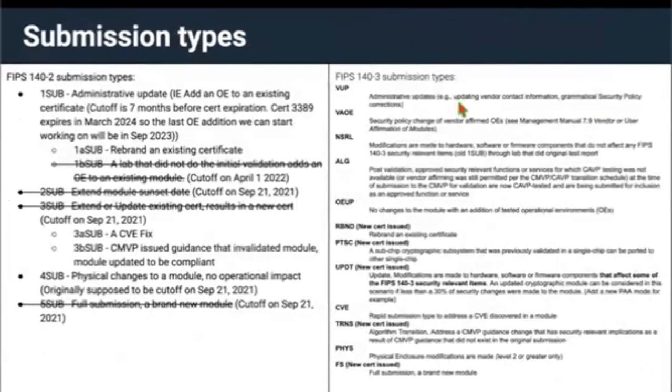As far as submission types, if you're already familiar with FIPS and maybe you've been doing it for a while or around it for a while, you may be familiar with the old terms like a one sub, which is what we do when we add an OE to an existing certificate. It's basically a lightweight submission to the CMVP that says, hey, look, we did all the testing for a new operational environment. Will you go ahead and add it to our cert? And that's the 2 to 4 month effort. That's pretty quick. There were also some sub variants of this, like a 1A sub and a 1B sub. There was an old 2 sub, 3 sub, 4 sub, and then a 5 sub was a full submission. So all these names have been reworked. They are no longer called subs for submission types. Now they actually have their own names.